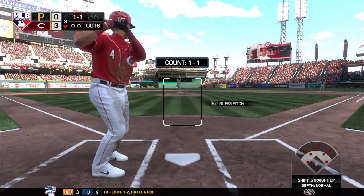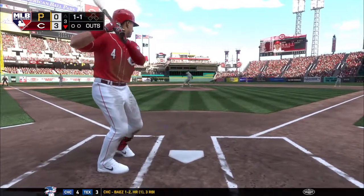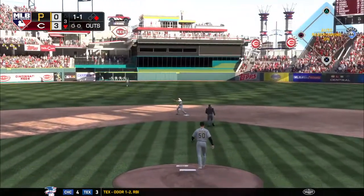Striding in once again, Jose Iglesias. It was a fly out for him to start the home first. The 1-1. Hit on the ground out to short. And a base hit, so early trouble to lead off the inning.